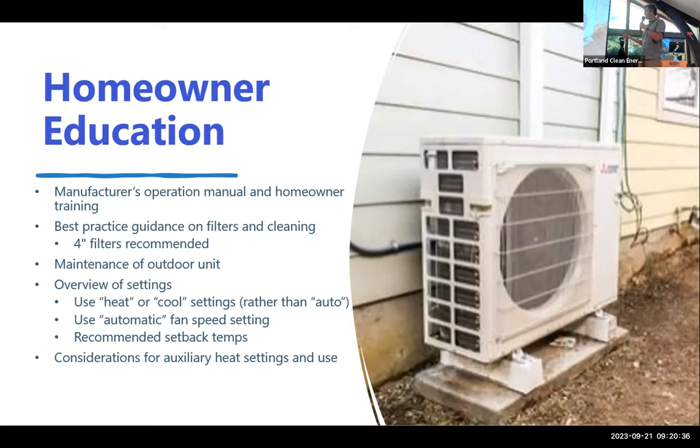And then again, talk to homeowners about recommended setback temps because these do not heat your house up as fast as gas or oil. So just getting the homeowners used to this new technology and they'll be a lot happier. So. Okay.